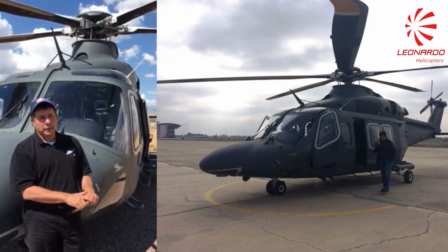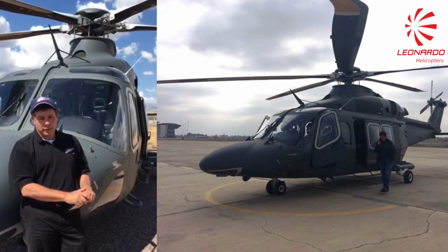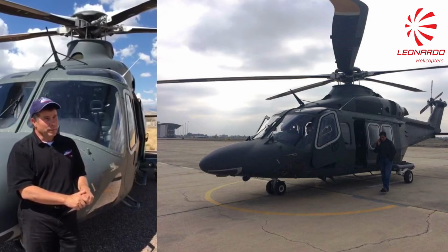Approaches were easy. At 10.5, really no issues. Flew away from there. Next altitude we did was 12.5. At 12.5, we were about an hour and 20 minutes of fuel.